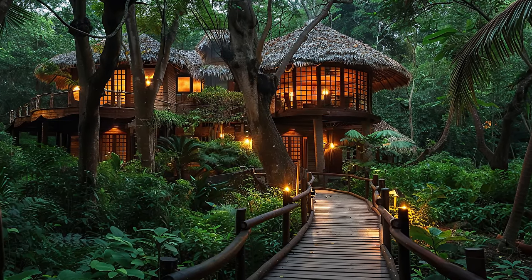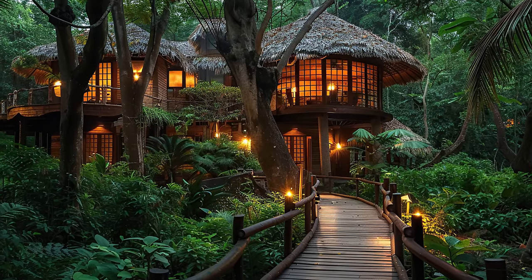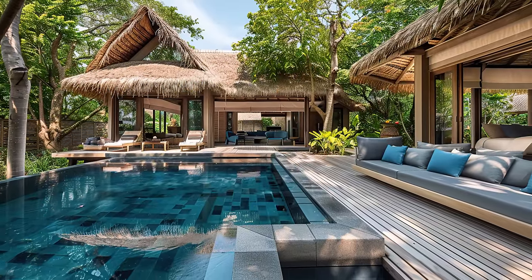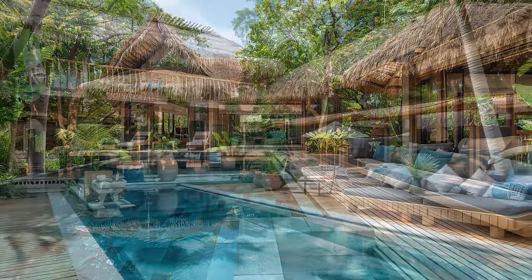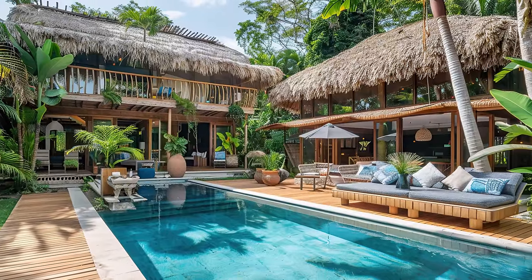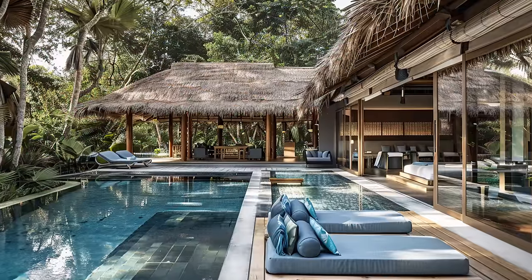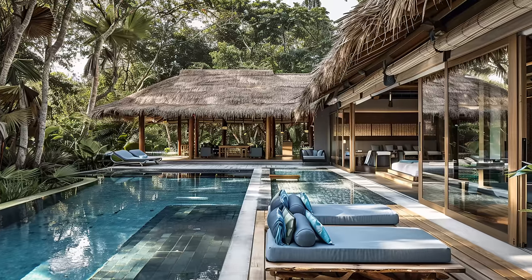Whether nestled within the verdant embrace of a rainforest or perched upon the shores of a secluded beach, these villas offer a glimpse into paradise, where luxury and sustainability coexist in perfect harmony. So, why merely dream of paradise when you can experience it firsthand in a thatched roof villa, where every moment is a celebration of life's exquisite beauty?